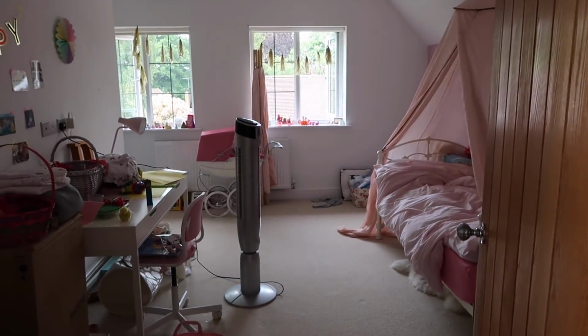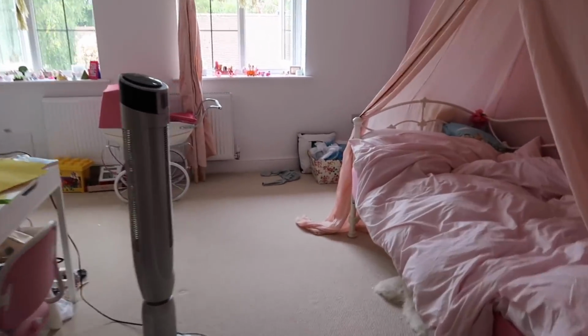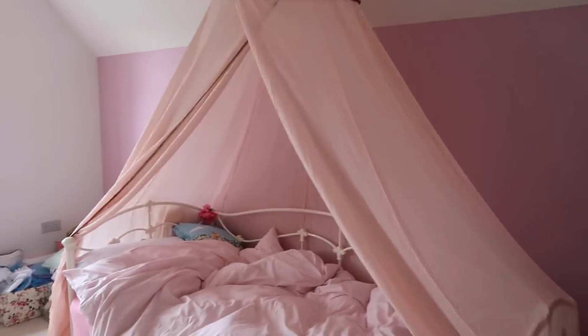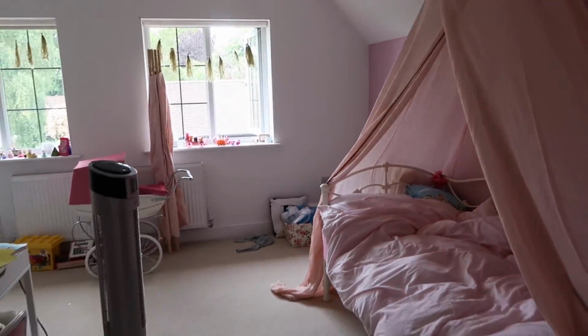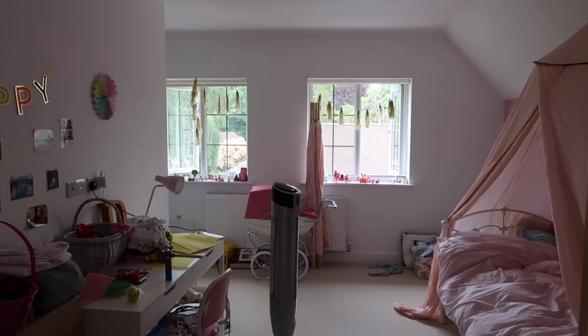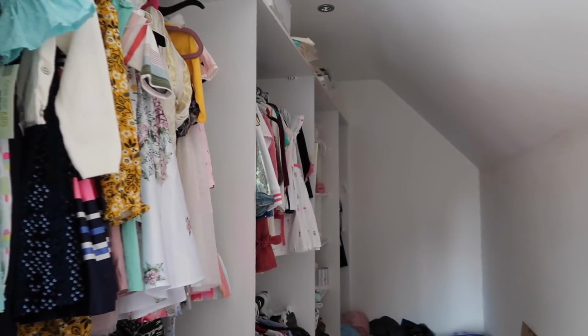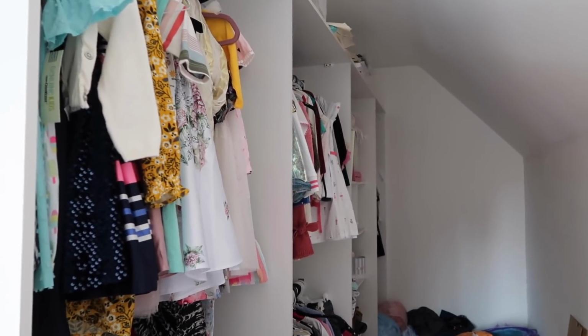Before we go shopping, I'm going to show you the rooms and what I plan on doing to the rooms. So this is currently Darcy's room. It is a bit of a mess because, like I said, she had a sleepover last night. It's an awkward shaped room. Let me go out again so you can see what I mean. So it's actually a perfect square because this wall is just a stud wall. So here's the stud wall and it's like a dressing room area, which is great, but I'm not sure it's the best use of space. But right now we're not knocking this through.